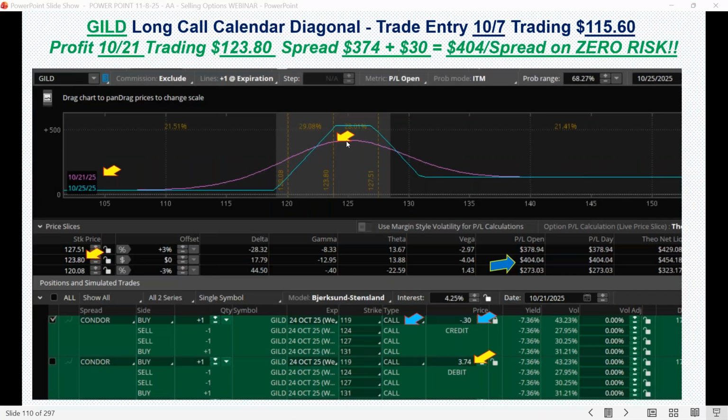So this was an alert trade. And that's where she was. We were taking profit. On the 21st it was trading here, $374. It blew out our credit, 30 bucks, $404 for the spread on zero risk. So that's just another example there.